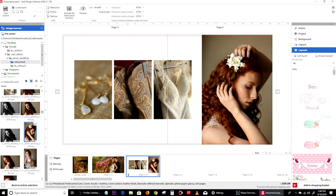So we have our inset images here. The brain knows that they're smaller, so it knows that it's not the focal point. So we let that strip lead us over to the right side where we focus on that beautiful hairpiece. So really nice. So let's go to the next spread.